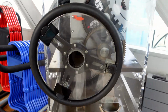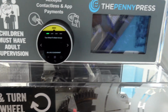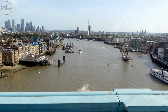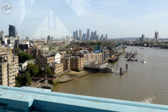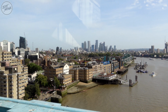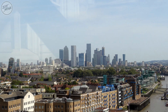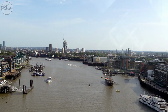Used one of these once, but don't see the point of them really. And looking out here, you've got a good view of the River Thames. For a split second there in my head, I was being stupid. I was looking for Tower Bridge, but I'm on bloody Tower Bridge, so how the hell am I going to see it if I'm on it? Over there in the distance, you've got Canary Wharf, which is like the main business centre, or finance centre really, for London. Nice view.